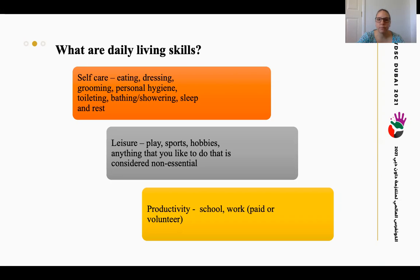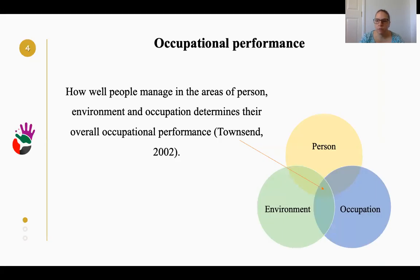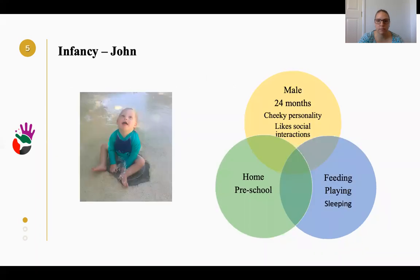And then we've got productivity, which is either school for most children or work, and that can be paid or volunteer work. Occupational performance is all about how well people manage in the areas of the person, so you as a person, the environment, so the places they need to go, and the occupation, so the things they need to do in their life. All those things interact to determine their ability to perform optimally in their occupations. And that's how we tend to look at things as occupational therapists.